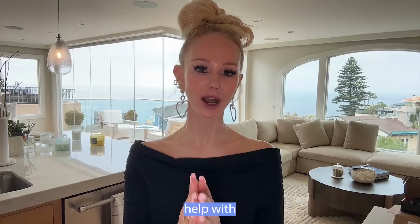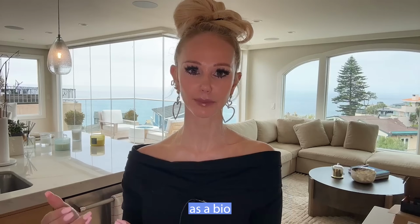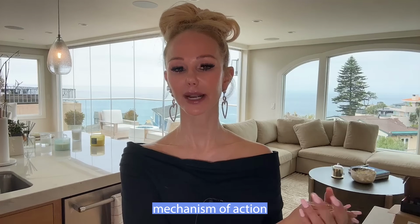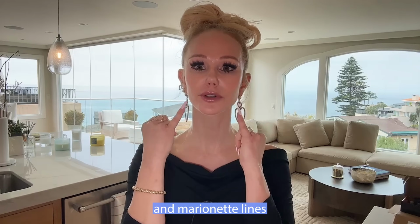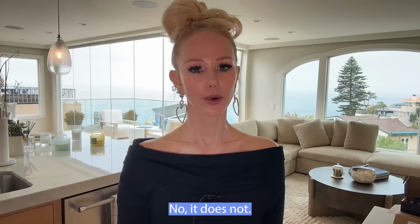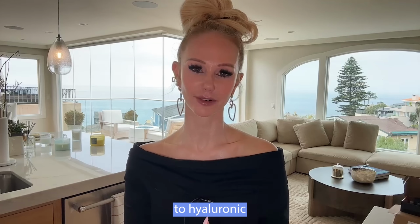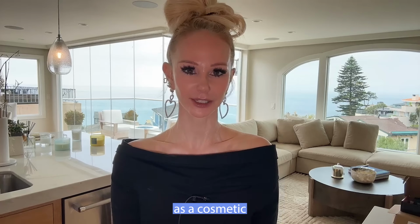So can it help with the appearance of fine lines and wrinkles? Absolutely. Does it work in the same mechanism of action as a biostimulatory filler? Absolutely not. Does it work the same mechanism of action as a hyaluronic acid filler to help treat nasolabial folds and marionette lines, fill in temporal hollows? No, it does not. It's not as effective and should not be compared to hyaluronic acid fillers or biostimulatory fillers, in my expert opinion as a cosmetic dermatologist.